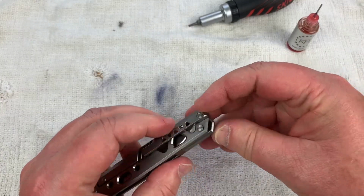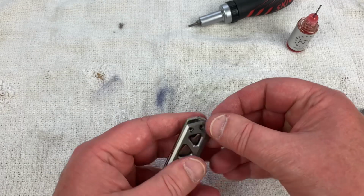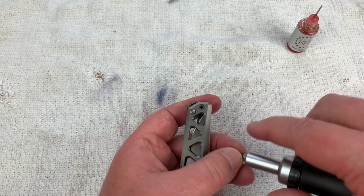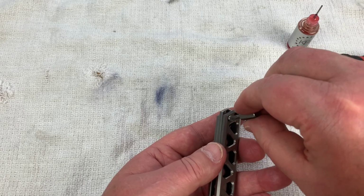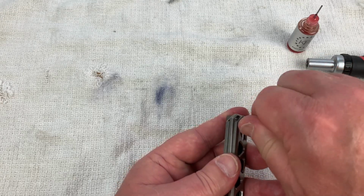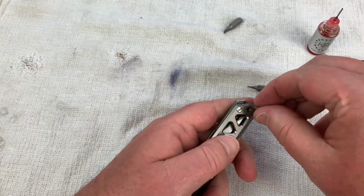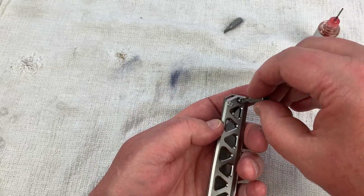Okay, let's work on the body screws. Yeah, that goes through there and this here. So let's get these screws put in. And I dropped one on the floor, so I need to go get that. Come here. There's one I dropped on the floor. Thank God it was visible. Landed on my office mat.